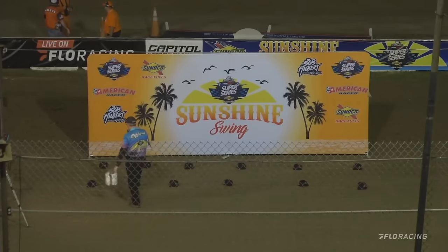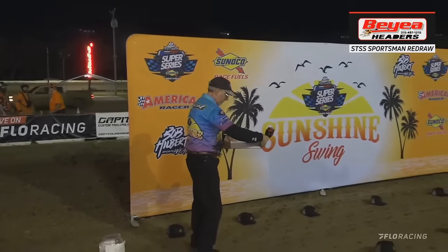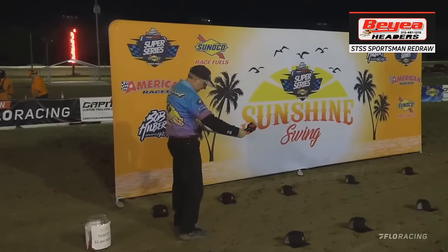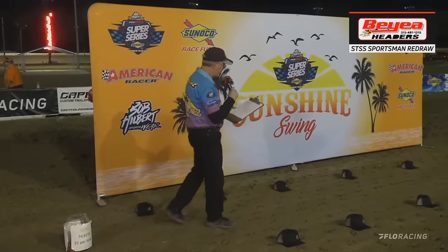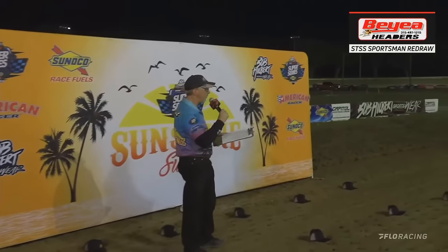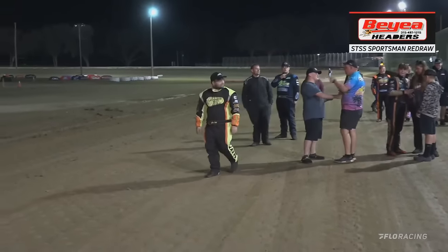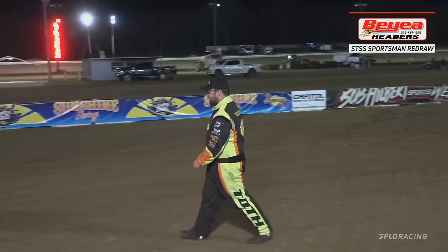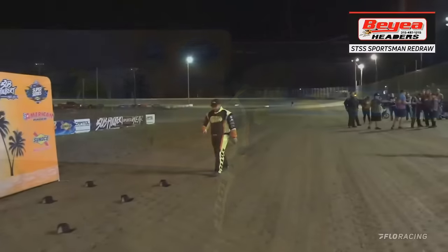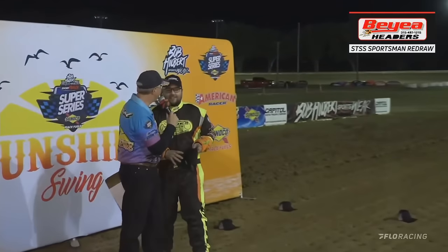All right, Sportsman Division drivers are up for their redraw. First up will be the winner of heat number 1, Joe Toth. Is Chris Moore giving you a hard time over there? No? He's trying to explain the redraw to somebody. Oh, he's trying to explain the redraw and not doing a very good job of it? Yeah, pretty much. All right.